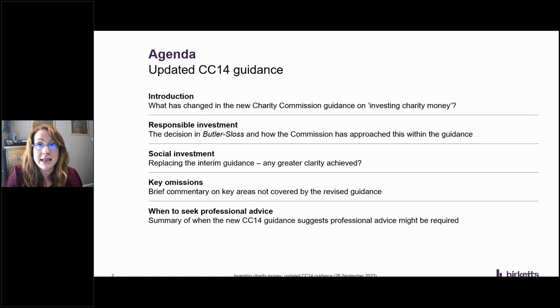And then finally, because I think it's quite helpful to summarize this all together, I've put together a table which summarizes where the Commission flags that you might want to seek further professional advice. It's not an obligation in a lot of cases. It is just a suggestion that in respect of certain decisions or areas of activity, you might wish to seek advice from a professional, whether that be a tax advisor, an accountant, an investment manager, a lawyer, or somebody else who's experienced in whatever it is that you are considering engaging in.